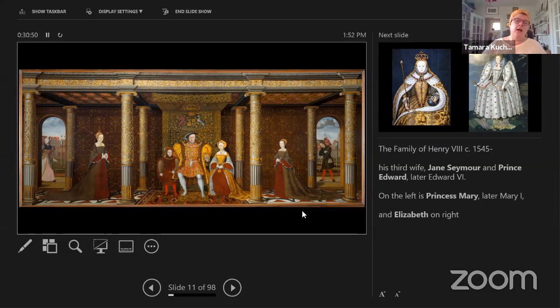So again, just to set the scene and give a bit of background, there are many intrigues and reasons between Catholicism and Protestantism, and the struggle for power at this time, which we don't really have time to get into. But you can see that it was a very masculine based court at that time.